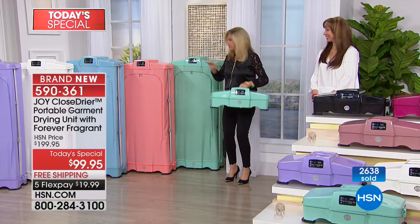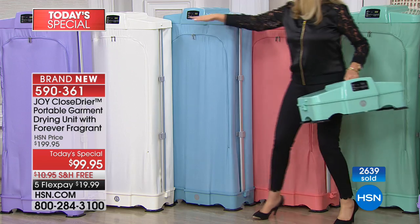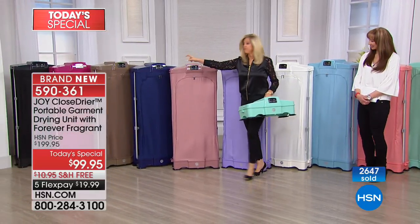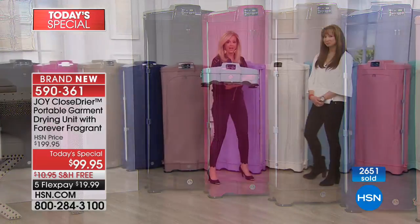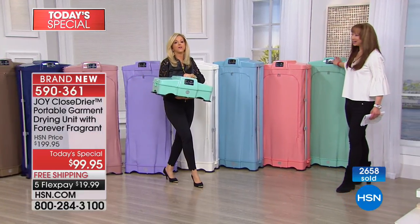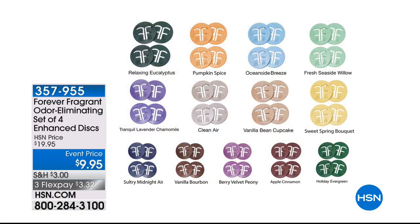Okay, here we go. Mint, beautiful coral, crystal blue, white, lilac, beautiful blush, navy, stone taupe, fuchsia, and black. And this, in my hand, is this 4.5 foot clothes dryer, an amazing clothes dryer for an amazing price of under a $20 bill to get it home and see if you can't live without it. Plus, you get the Forever Fragrant with it, by the way. You get two fresh linen Forever Fragrant.